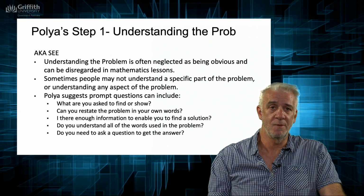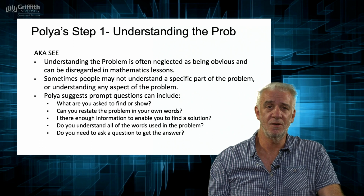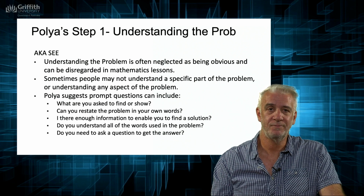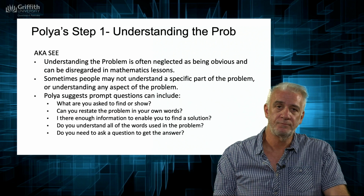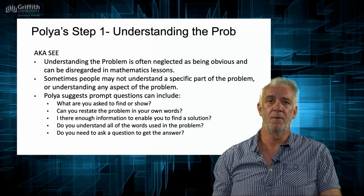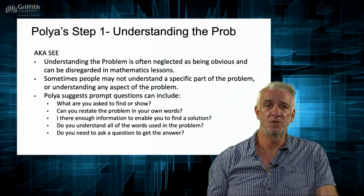So, for example, sometimes in maths we ask students to draw a table, and you would have probably seen that joke where there's a picture a kid has drawn of a dining room table or something like that. Do you need to ask a question to get the answer? So those are some obvious questions or prompts to think about for yourself as you approach your problem. And again, that might help you with your assignment that you're doing right now.